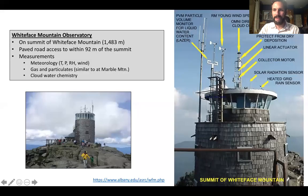Okay, so let's talk a little bit now about the science, the scientific variables that are observed at the summit. So at this Whiteface Mountain Observatory, that's what the silo building here is, and you see all this stuff poking out of the top. These are various sensors for making scientific measurements. And so there's measurements of meteorology being made: temperature, pressure, relative humidity, wind.